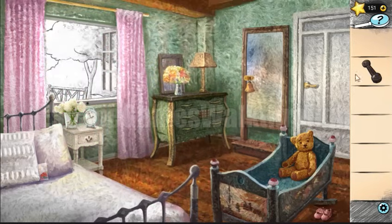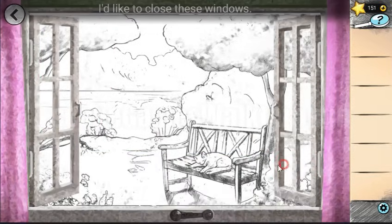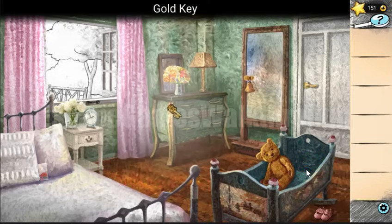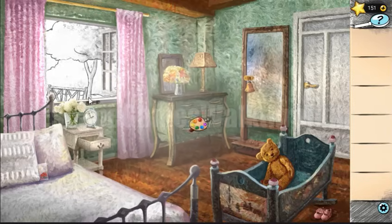It's a handle to use here on the window, so we can close the window and open it. Now the painting through the window is not painted, so we need to find the paint and do it. Here's the key under the bear, and let's open this drawer, and here are the paints.